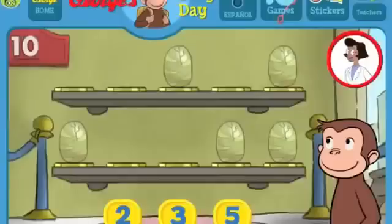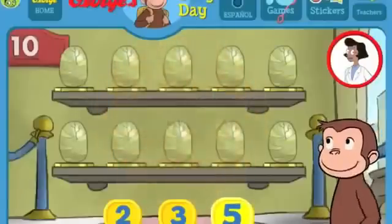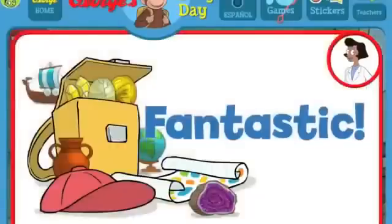Here we have 5 things. How many more do we need so that we have 10 altogether? 5. 3. 2. 5. That's it! The exhibit now has all 10 things. Fantastic!